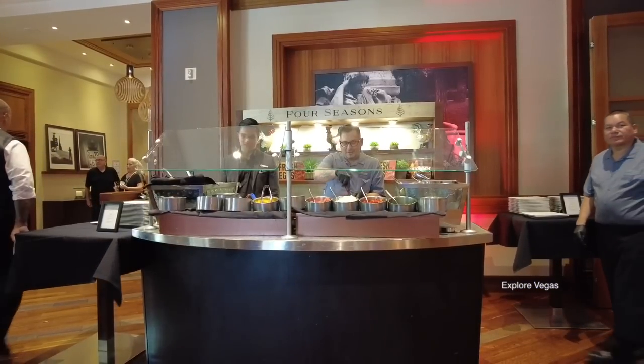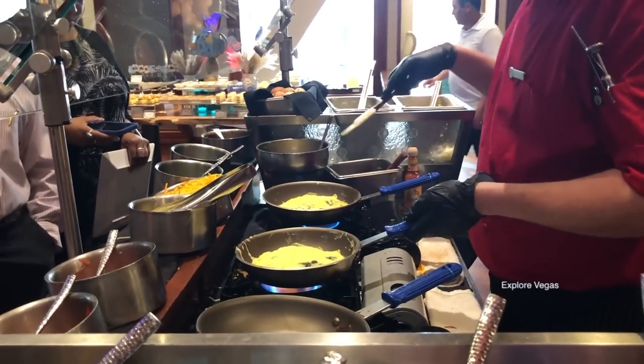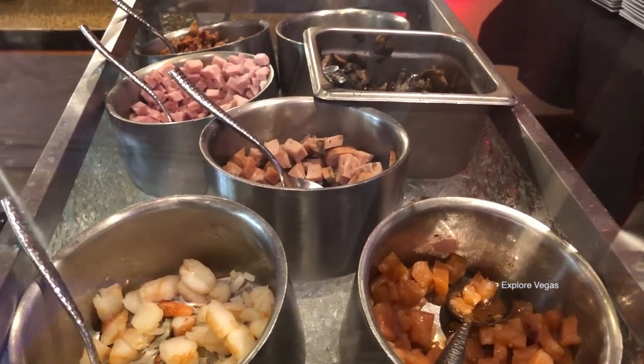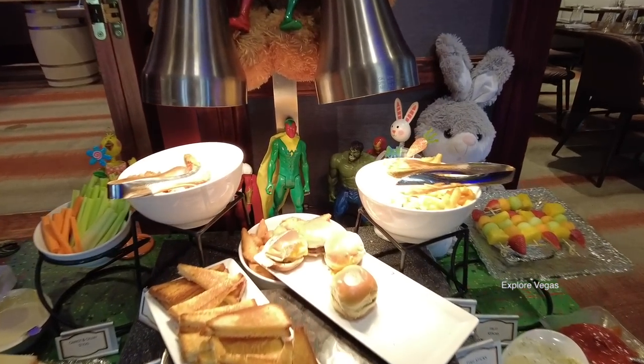Now let's take a look at the omelet station. You can have farmed eggs any style, with your choice of smoked salmon, shrimp, mushrooms, onions, aged cheddar cheese, Swiss cheese, mozzarella, tomatoes, peppers, ham, bacon, or Italian sausage. They really thought of everything at this buffet.